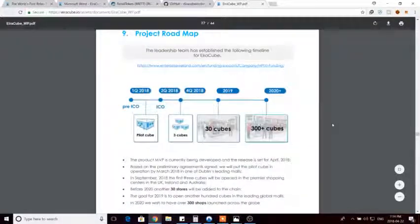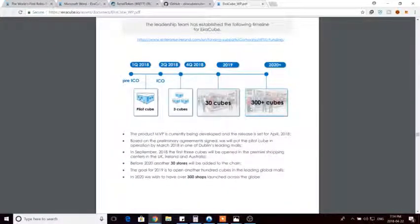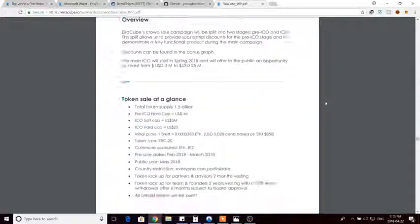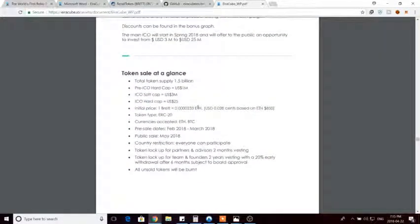So they want to have 300 plus cubes by 2020 or so. So here it is. They cost 2 cents each. Okay, it says they're 2.8 cents each based on Ethereum being at 850, while Ethereum is 630 or so. And that comes out to 2 cents each. You can calculate it. So, country restriction, everyone can participate.